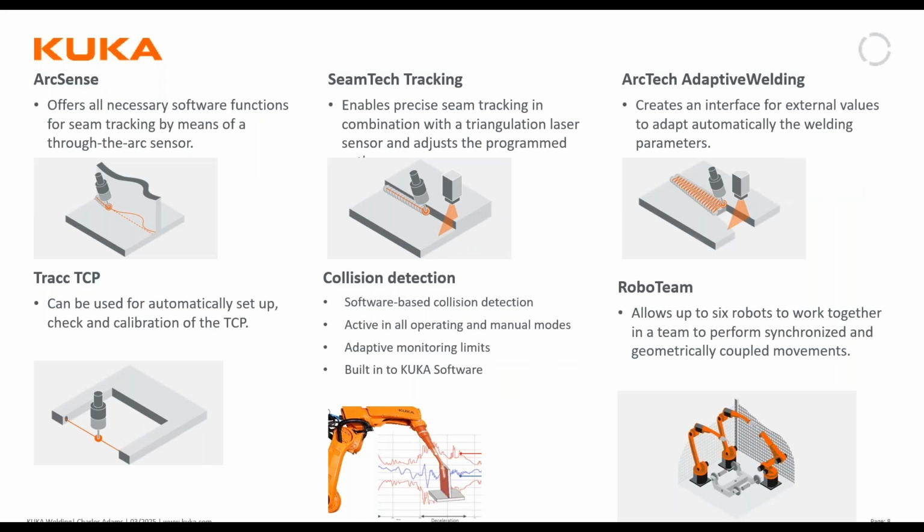Okay, so ArcSense would be our version of what everybody else calls through the arc seam tracking. We've done a lot of testing, a lot of rework on this, and it's quite a stable product. We use this in a lot of very difficult, non-repeatable applications using, again, all the major power supplies. Assuming they give good feedback to us, we can use their signal and track that seam. Seam tracking, as this shows, would be live during the weld or gluing process or whatever that application is with a laser tracker.